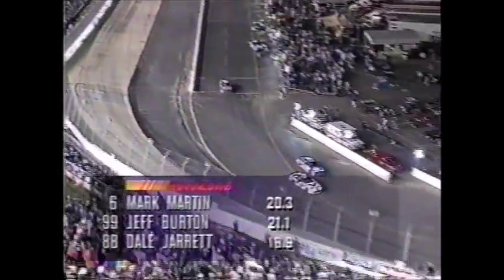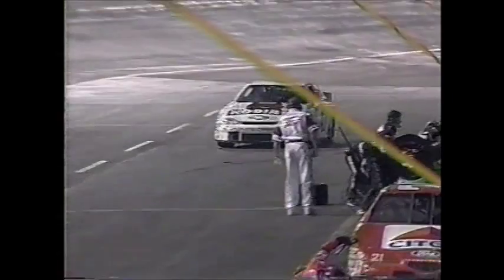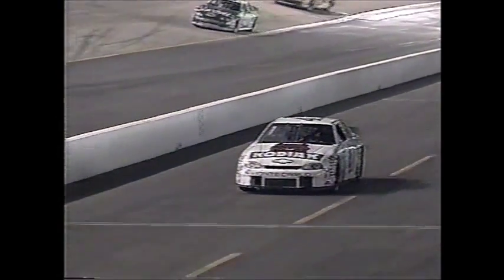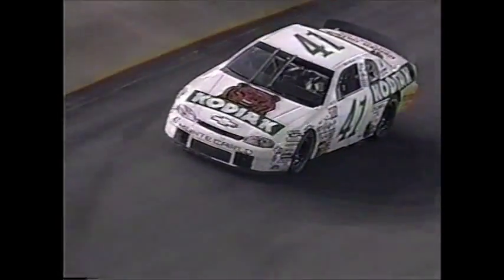Let's check in with John Kernan. Steve Grissom is in. They're putting the left side tires on the car. No changes. Remember, his car is a little tight at the beginning of the run, so they need the final 90 laps in this race to be run under the green, and then they think they're going to be in pretty good shape, because as you saw just a little while ago, after they get some laps on the car and the fuel load lightens and the air pressure builds up in the tires, that car is like a rocket ship.